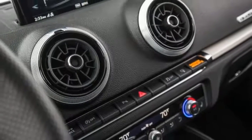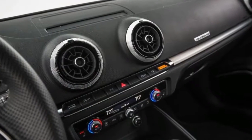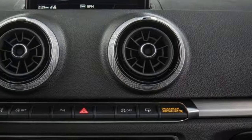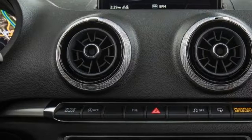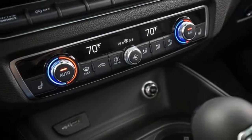Adaptive dampers were included in our car's $2,000 Black Optic package with ceramic, 19-inch wheels, body color exterior mirrors, and gloss black exterior trim, and they scrambled through Michigan roads while maintaining top control over body motion.